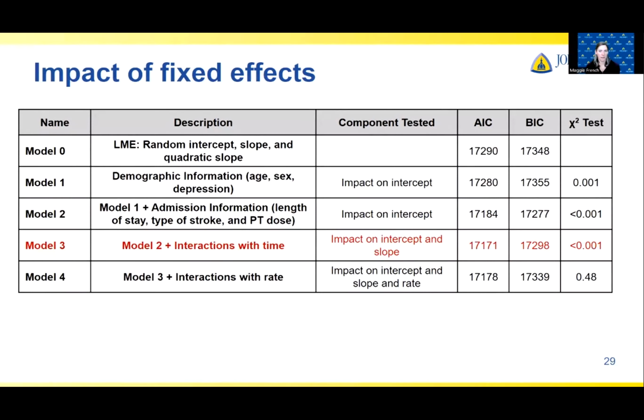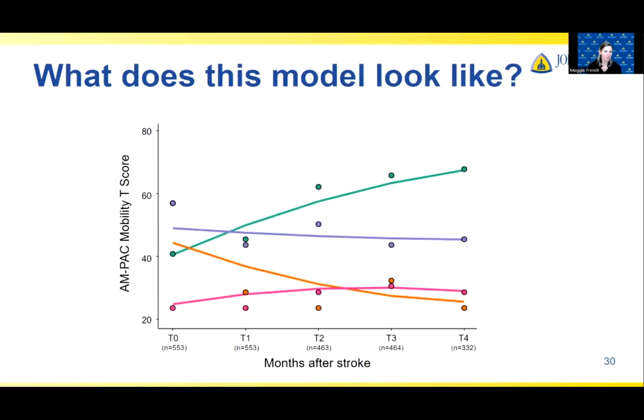So first, what does this model look like? It has a random intercept and a random slope. What does that mean? Well, if we pull out the data for 4 people from that sample of 553, this is what their data looks like. The dots here represent the actual data for each individual. It's color-coded. And then the lines are what the model predicts for that particular individual. So in green here, you see that they start at this point, and then the model predicts that they have kind of a curvature where they continue to improve over time. This person in purple has a different starting point. They also have a different slope, and they have a different curvature. And so this is very similar to what I showed you before when we were talking about how to identify the most appropriate model.